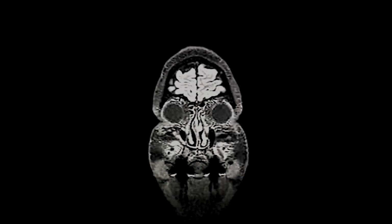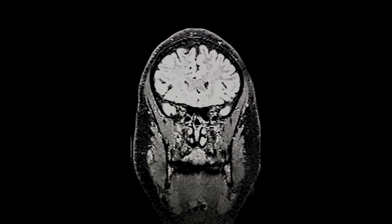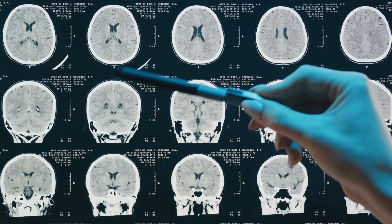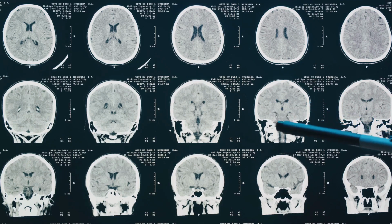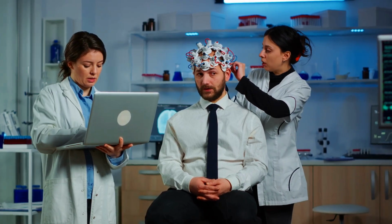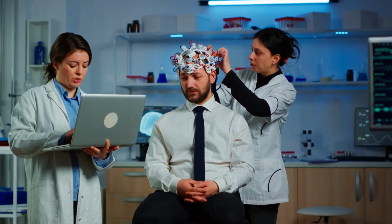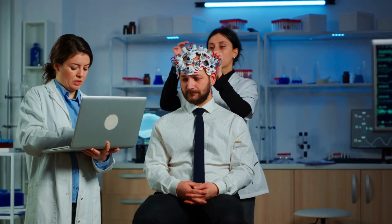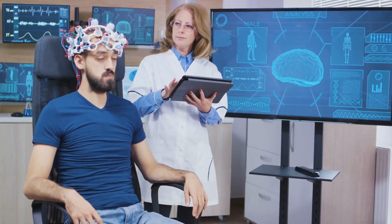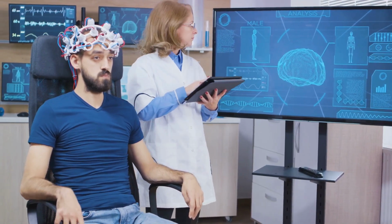First up, the brain has specific areas dedicated to language processing. The most famous are Broca's area, involved in speech production, and Wernicke's area, which deals with understanding language. These areas light up not just when you speak your mother tongue, but also when you are learning and using a second language.